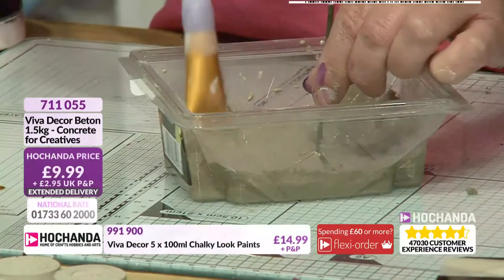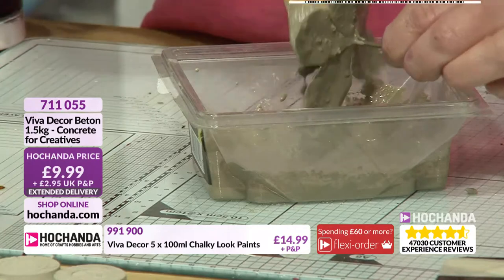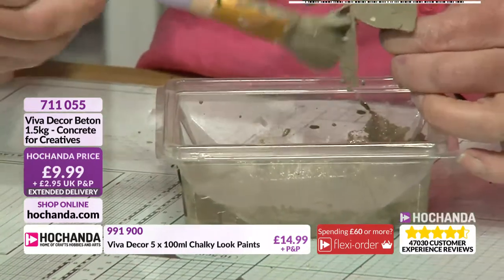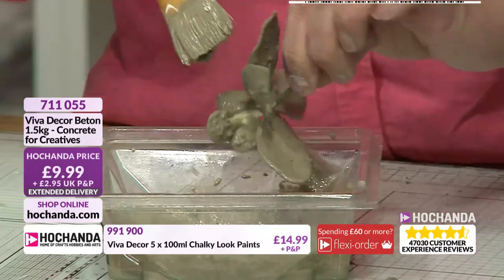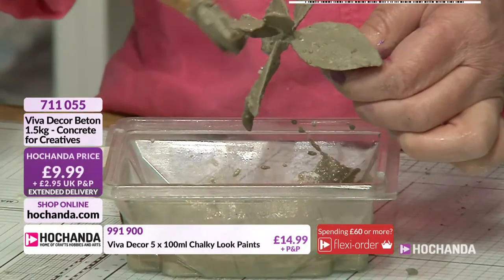Now, because I'm adding moisture and the weight of the concrete, it is going to weigh down the petals a little bit. So that's why it works really well if you've got the wired petals, because it's still going to hold the shape. I would coat both sides just so that you've got that extra strength, especially if you're going to put this onto something that's going outside as well.